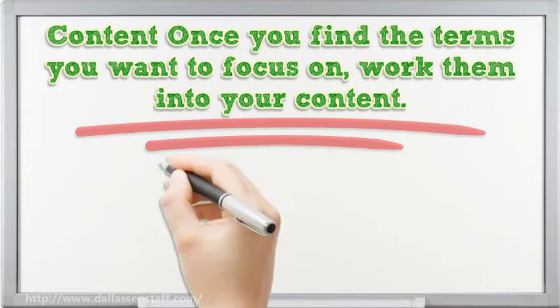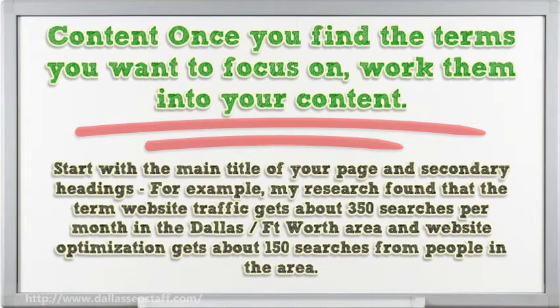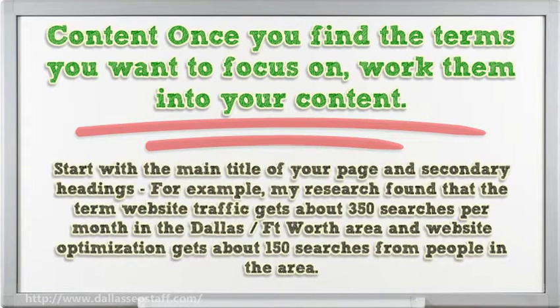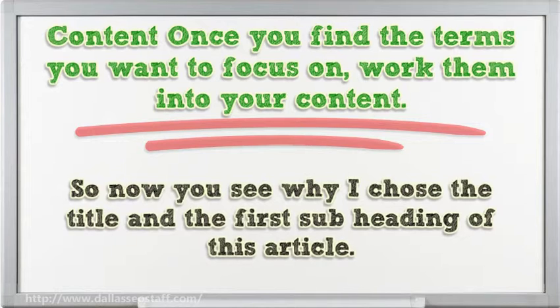Content. Once you find the terms you want to focus on, work them into your content. Start with the main title of your page and secondary headings. For example, my research found that the term website traffic gets about 350 searches per month in the Dallas/Fort Worth area, and website optimization gets about 150 searches from people in the area. So now you see why I chose the title and the first subheading of this article.